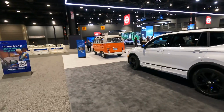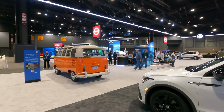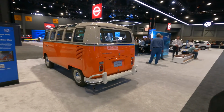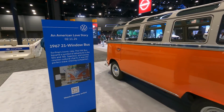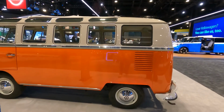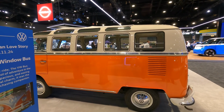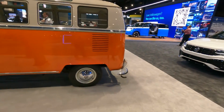Okay, guys, so this is the Volkswagen exhibit. We're right over here in the corner of the floor. And of course, you have to stop over here and see this guy, right? Yes. This is the vintage 67 Volkswagen bus. So my family had one just like this. Really? It was green. Oh, love it. It wasn't exactly because it didn't have the windows at the top and the roof. It was the cheaper version. I still have the key to it. Do you really? Yes, I do. I love that.